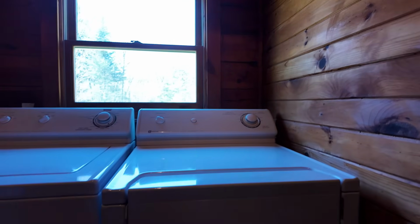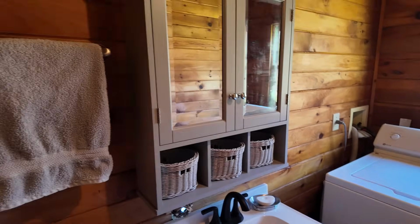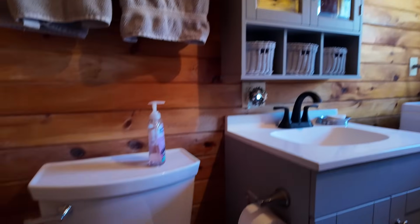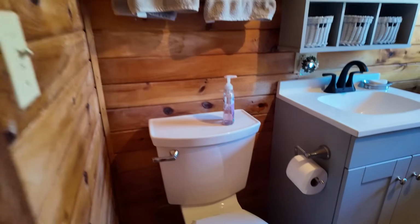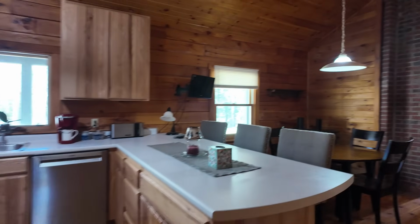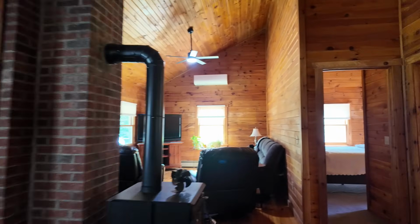Got a washer and dryer. The vanity and the vanity mirror and the lighting in here, as well as the toilet, were all brand new as of last fall. We'll continue the interior of the house and then head out into the garage and then down into the basement.